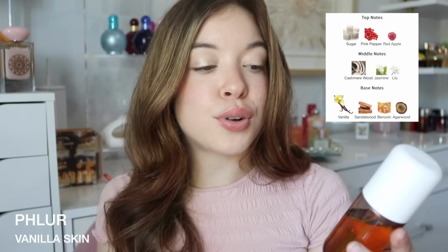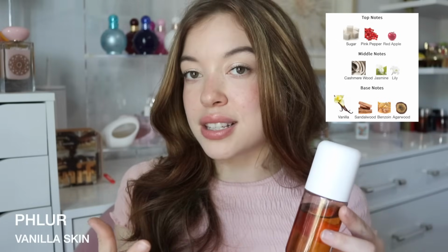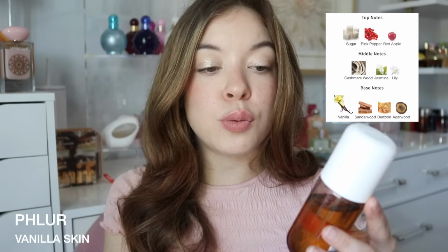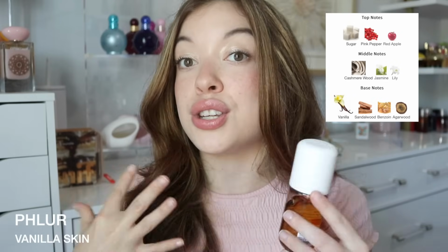It's not your typical cakey vanilla, which I love because it does make it smell, like I said, a little bit more up there. And I do love this in the perfume. The perfume's not as sweet, and I also really enjoy the deodorant.